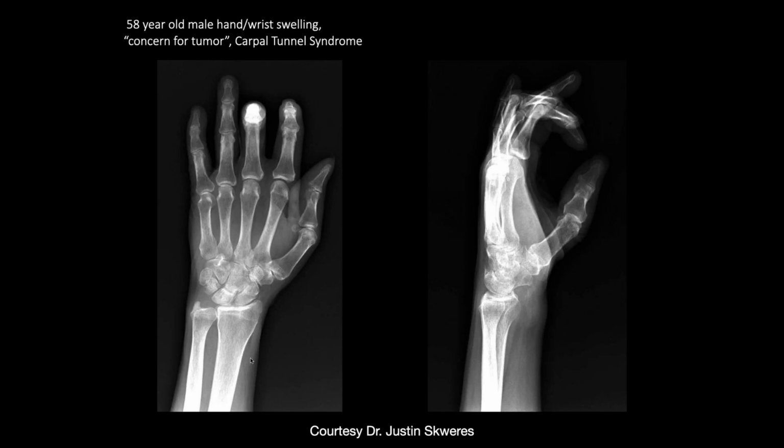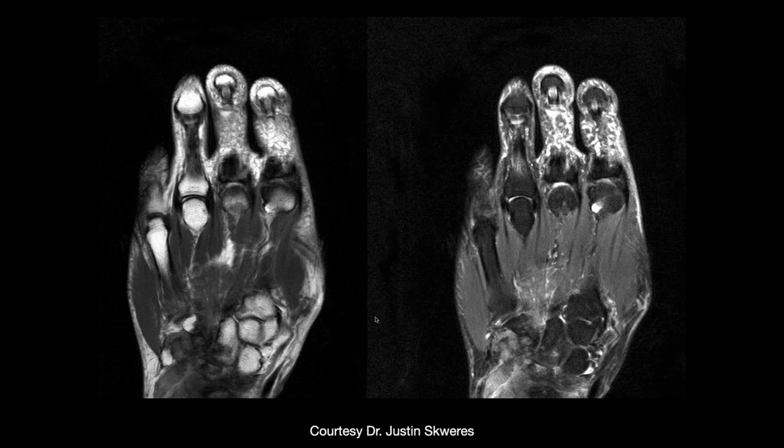Okay, Ashu? 58-year-old male with hand wrist swelling, concern for tumor, carpal tunnel syndrome. Is something wrong with that third distal digit, or is that on the first? No, I think it's just overlapping bone. Looking at the carpal bones, we can see a lot of soft tissue swelling along the volar aspect, and there's some degenerative changes of the lunate. Distally, a lot of soft tissue swelling there.